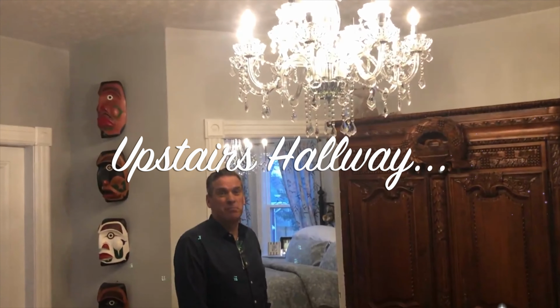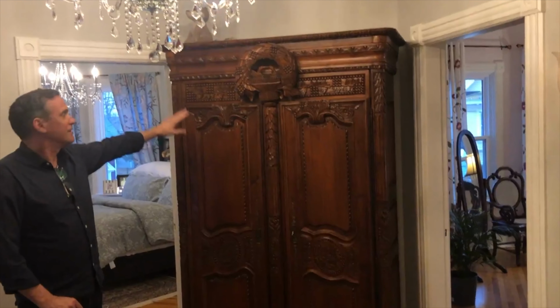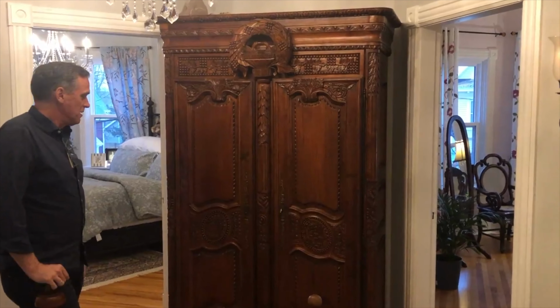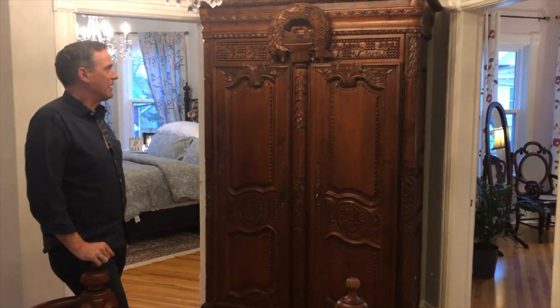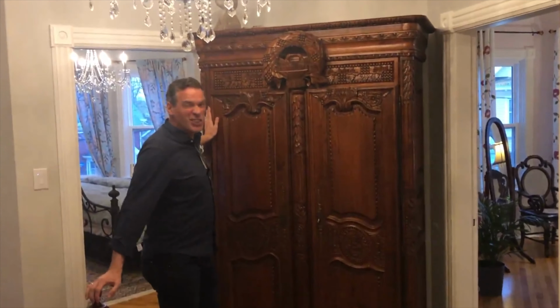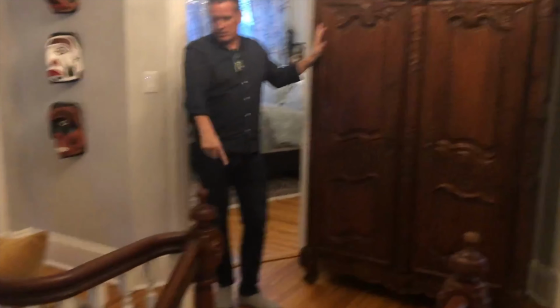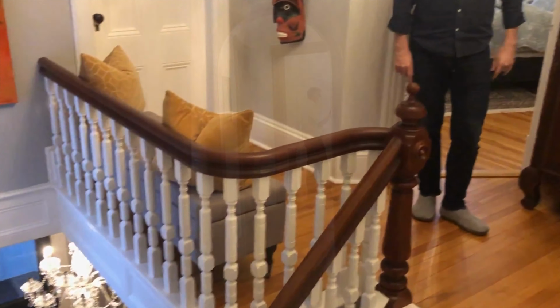So probably one of the biggest transformations in here is this closet. That is something we bought on Facebook Marketplace from a family down in Charlottetown. So we love this piece, it's huge. And then of course, if you look around, you can see the staircase. We've changed all that.